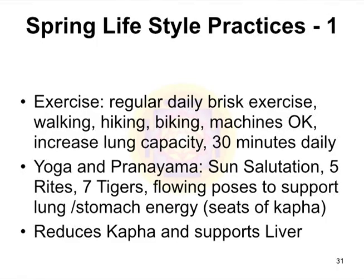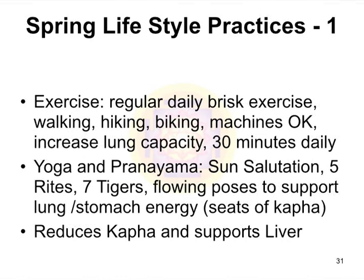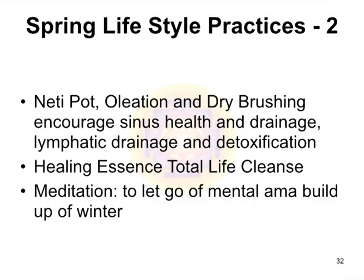So exercise is really important, lifestyle practices for the spring. A brisk daily exercise, walking, hiking, biking, be outside if you can, but machines are okay. Increase your lung capacity in the spring. 30 minutes daily is ideal, especially during the cleanse. Yoga and pranayama exercises, meaning breathing exercises, excellent. We love the sun salutations, they're great exercises. The 5 rights, the 7 tigers, these are all on videos. Follow flowing poses to support the lung, stomach, and liver energy. Reduces kapha and supports the liver.